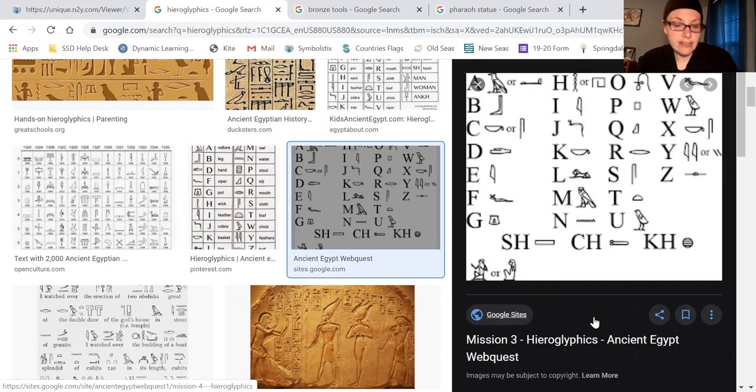So something that might be a fun activity for you to do is to draw your name in hieroglyphics. You might need to have somebody help you, but I think this would be something that's really fun to do. They have all sorts of different symbols for different letters, and some of them are maybe two letters put together, like S-H or C-H. So I know that we have a kid in our class whose name starts with C-H. He could use that symbol instead of having one just for C and one for H.